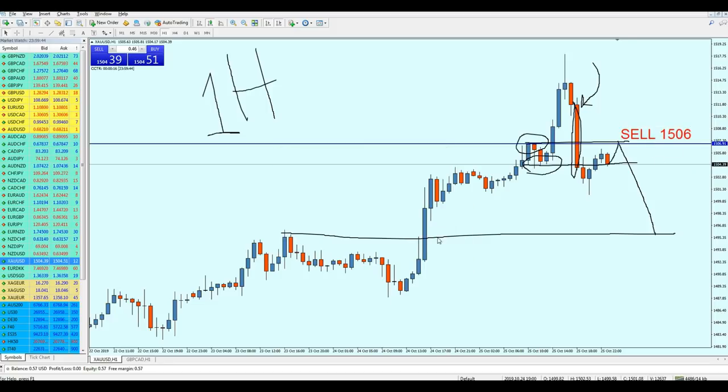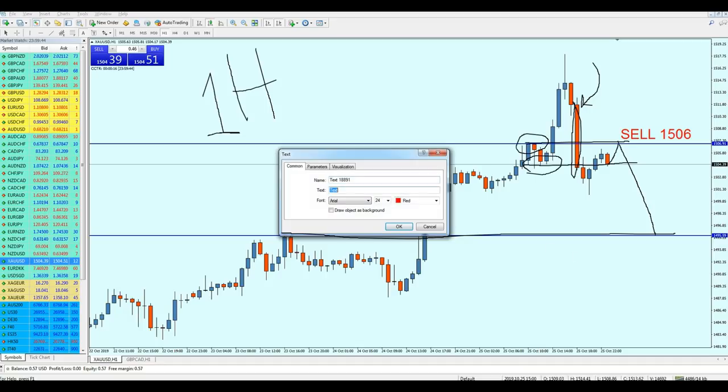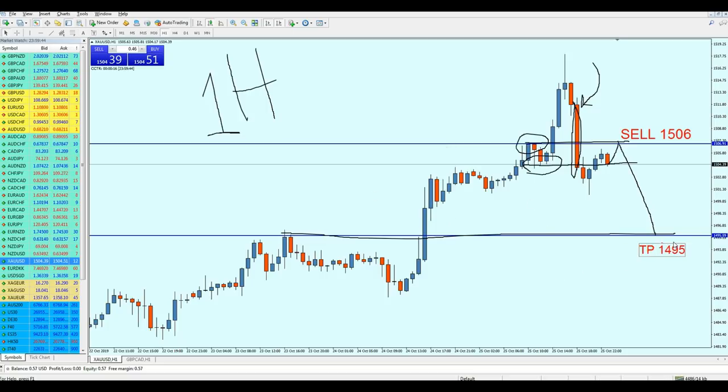And we can keep our position all the way until it hits this previous resistance right on 1495. Let me just write it for you, my friends. Take profit on 1495. That should be a good level to take profit from the gold.